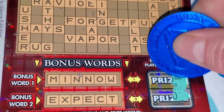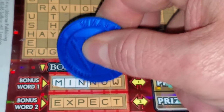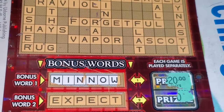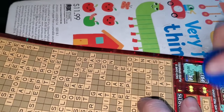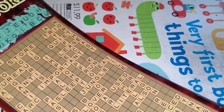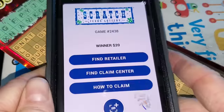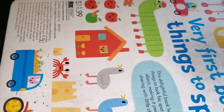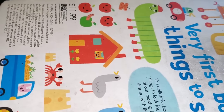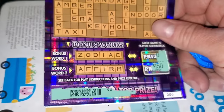All right. What do we got here? 20. So it's either a 20 or a $40 winner. I don't know why I scratched that off. Not really relevant. So we'll scan it. It's either 20 or 40. Woo-hoo! It's 20. All right, well, that puts us at $30 back. We're only, what, $11.75 away? No, $12.75. Sorry. Let's try that again, but purple.